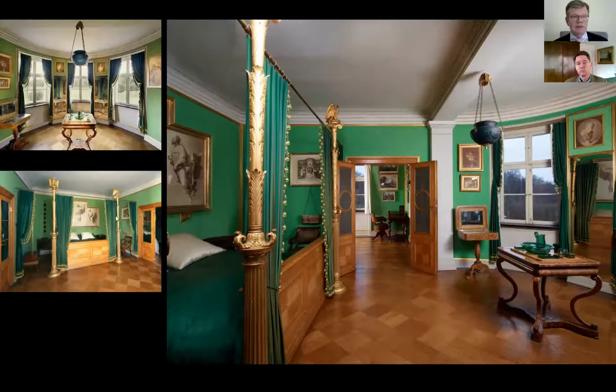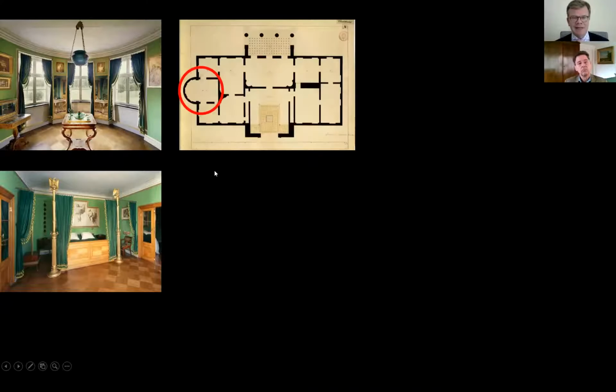On the other side, when we turn around, we have this Exedra. We see that very well in the ground map. You can see it here with the Exedra. And this was added by Schinkel. So the former house was here just finished, and he added this. Why did he add this?